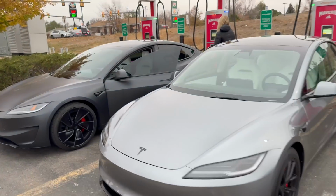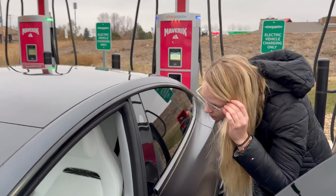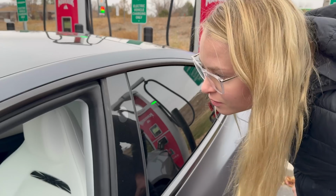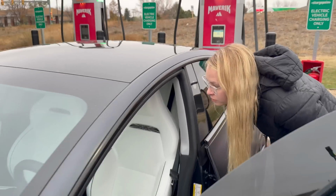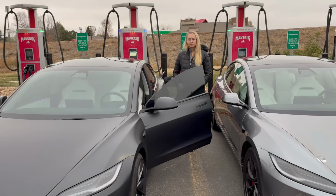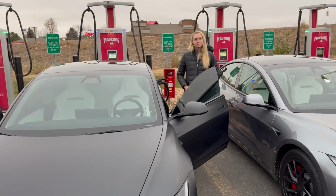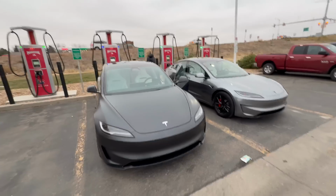So, Alyssa, what state of charge are you at over there? 57. And it says waiting for EV. Do you have your charge limit set? All right, well, anyway, we'll get the cars charging. Is the charge limit set too low? You have it set to 80? Okay, weird. Anyway, we'll get both charging and then we'll run them side by side and the results will be soon to follow.